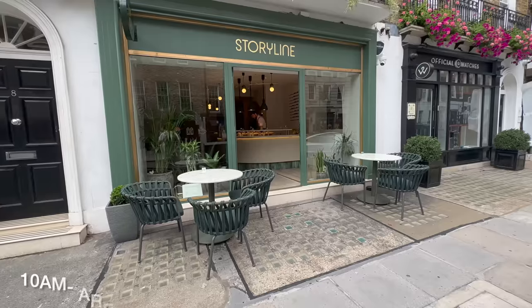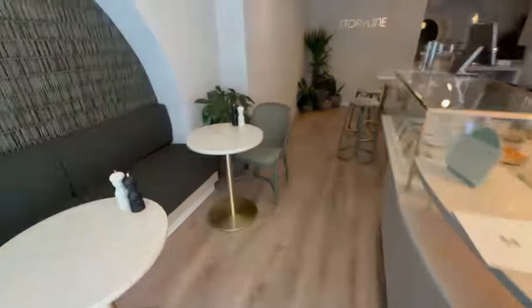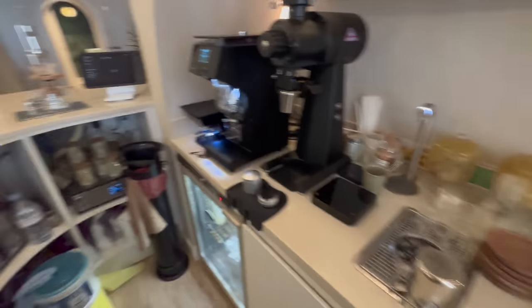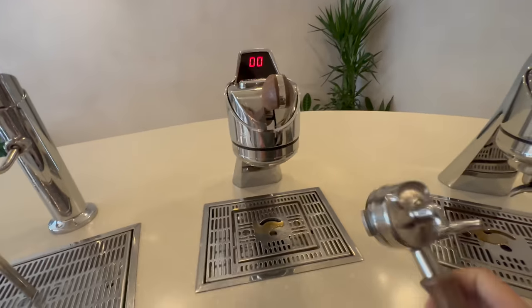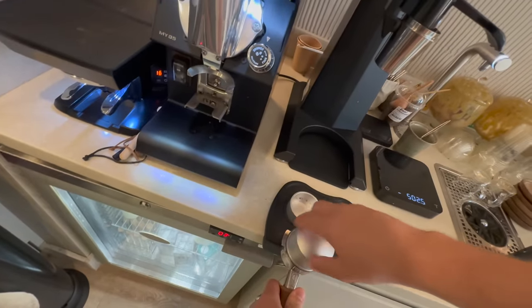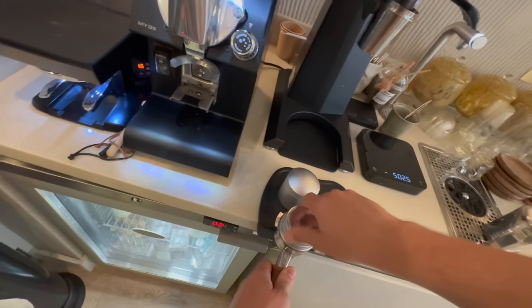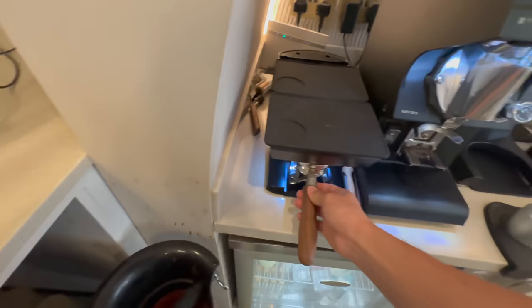Let's go. Hello and welcome to Storyline. So Storyline is really new, so everything is super fresh and the equipment is top of the line. This is a Modbar here and it's just the best thing ever to use. All the electrical components are kept underneath the bar, so the exposed parts make the coffee, the underneath does the work, and it just looks super satisfying and it's great to film with. These are just the best bits, but if you wanted to watch the whole video, I'll link that here as well.